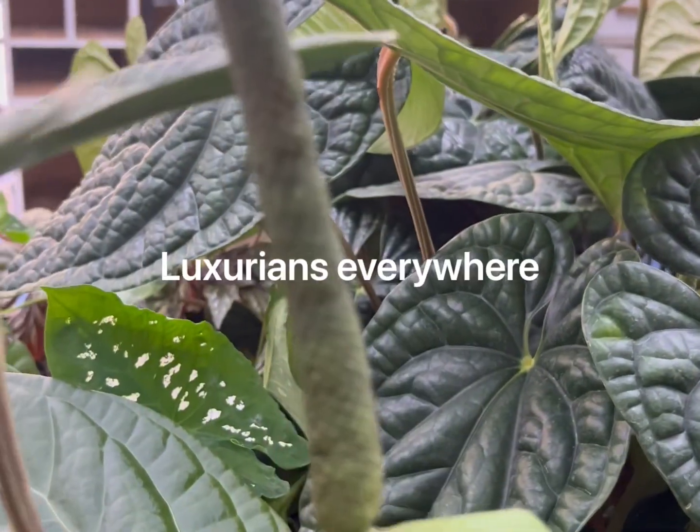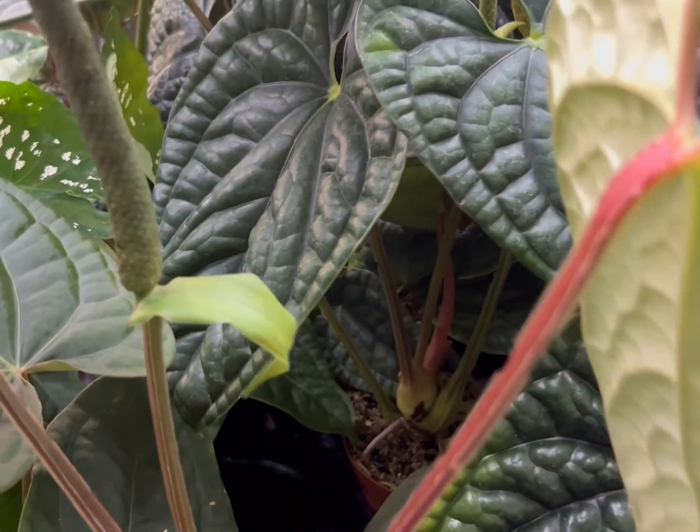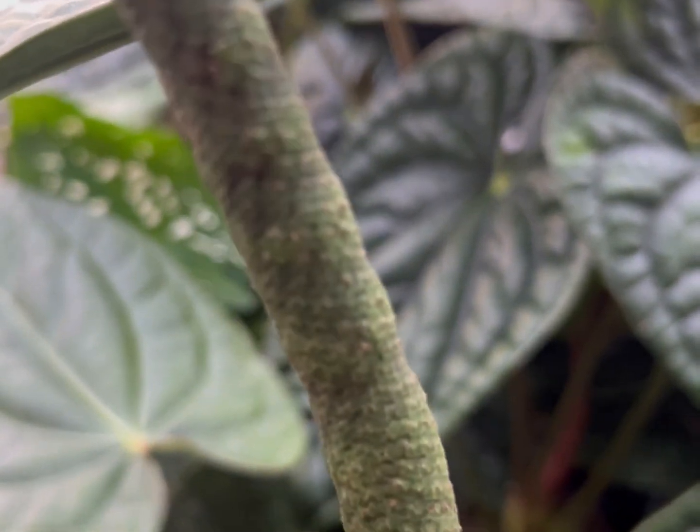Like even the radicans, the luxuriants, the price was based on the size and how many leaves. Luxuriants were all over the place. And they were all flowering, guys. All flowering.